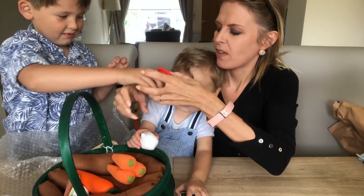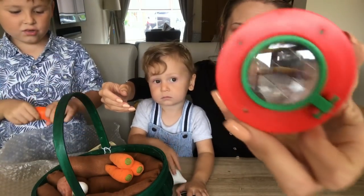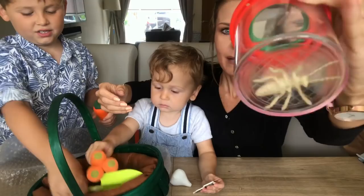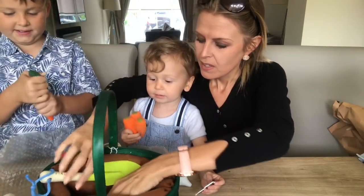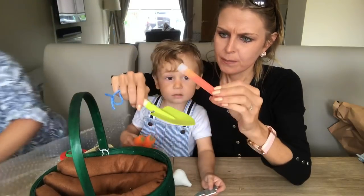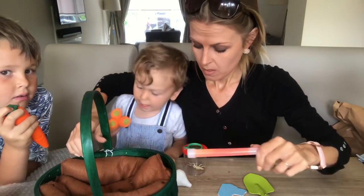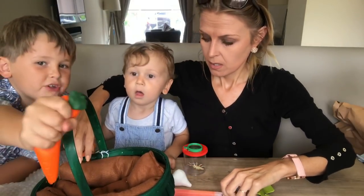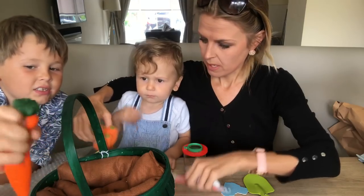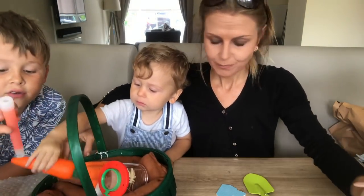So let's quickly show that one. That one is a little carrot bug catcher. Squishy. You can see the bug in there, with a magnifying glass. What's that? A little trowel. So they've got a little trowel. Sorry, we got interrupted by a phone call there. Carrots, yeah. And this is a squishy, you squish it. Squishy, squishy carrots. So yeah, that was from Sony Picture House on Twitter.